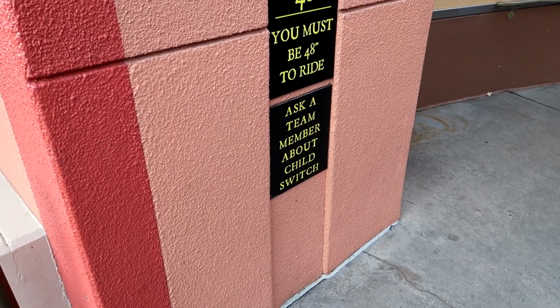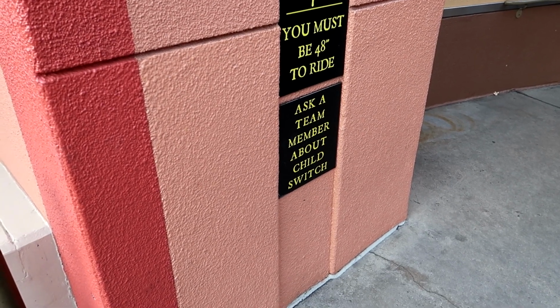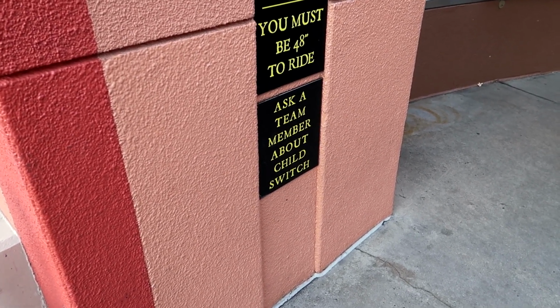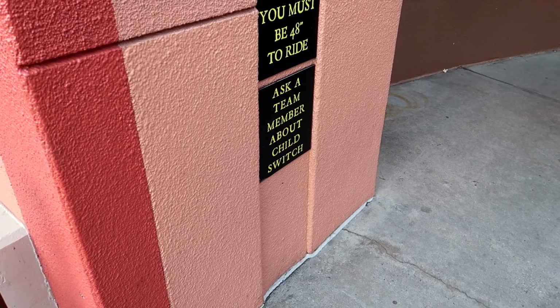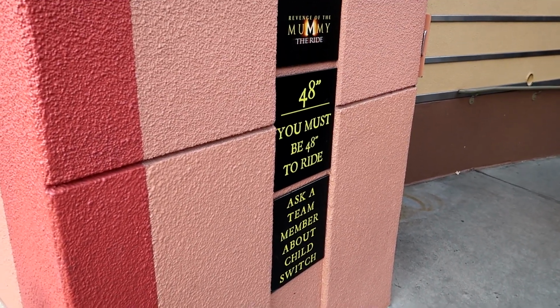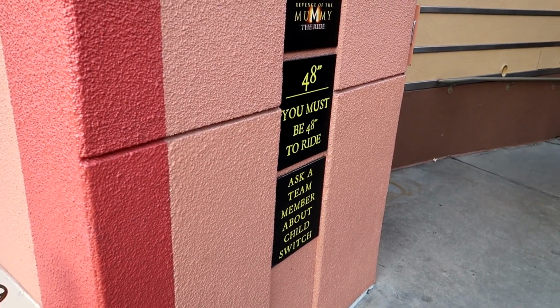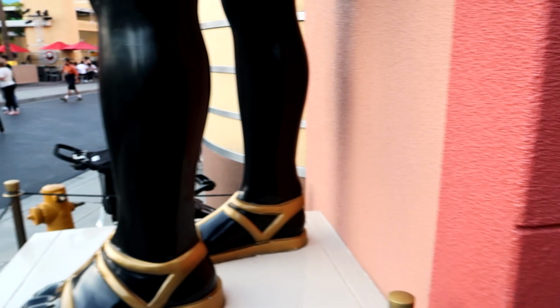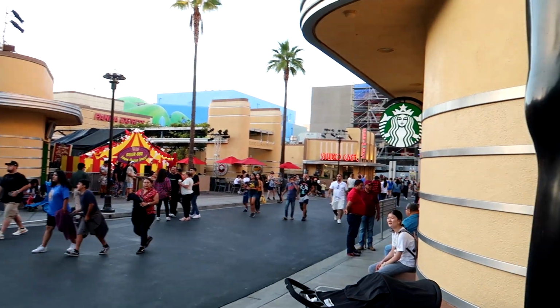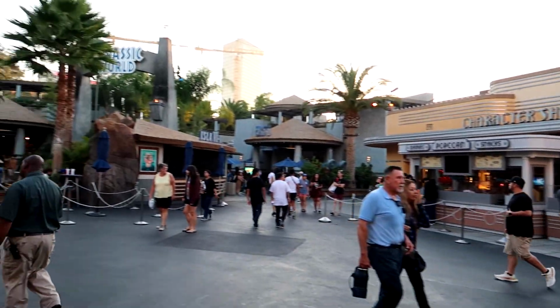Also, on top of Transformers the Ride and a few other attractions here, they do have child switch, so if you want to go on it and your significant other, a friend, or whomever you're at the park with wants to take turns watching your child, or a child under 4 feet, then they have that here. They have a child switch room. It's pretty nice. The one in Transformers is nice as well. I've just popped into them to see them because they're cool little spots to hang out and are a little bit unique if you've never seen them before.